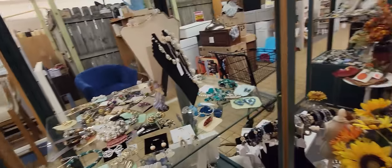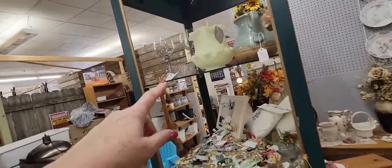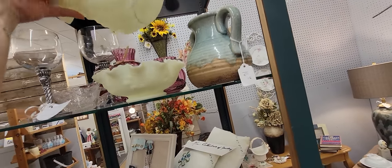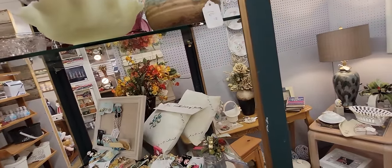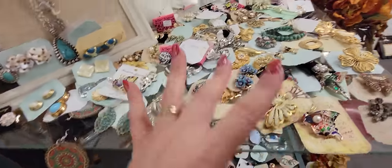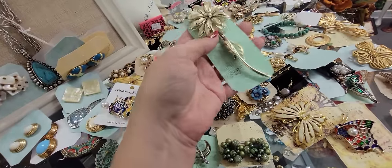Okay, let's see, ooh, what's this? This is Fenton. This custard glass. It's got a big hole in it right there. That's unfortunate. That is Fenton, $21.50. It's pretty. There's a lot more brooches here. That one's $7.50.